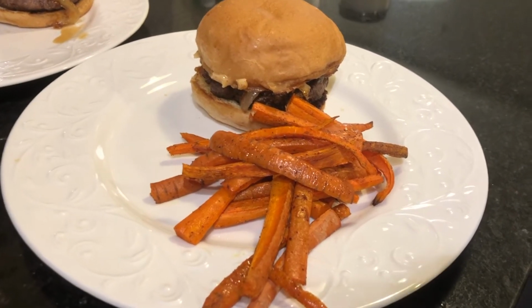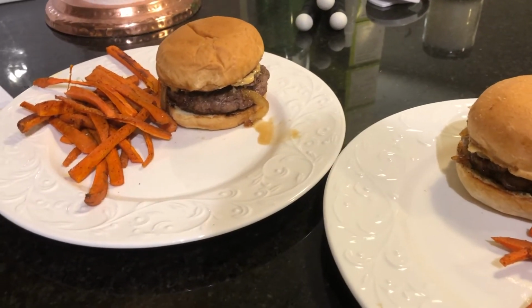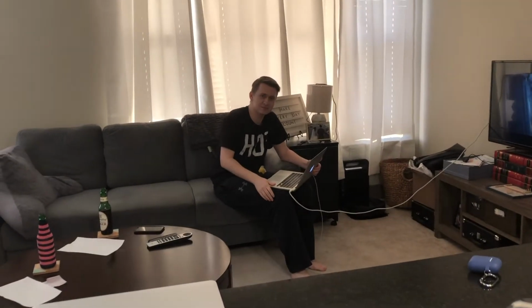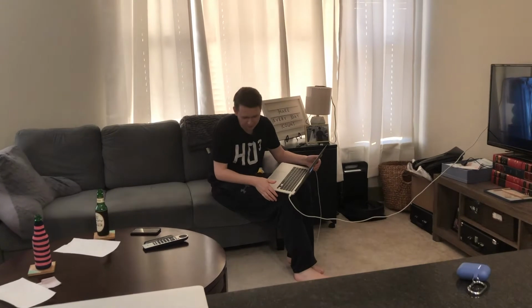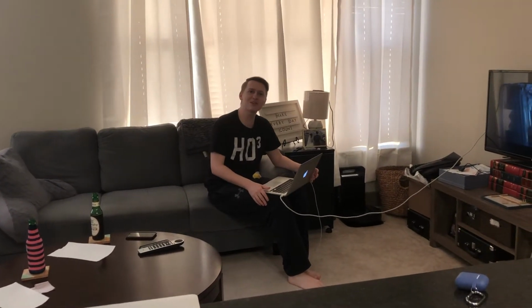Alrighty, here it is. Hopefully, it's going to taste good. It looks better than mine did last night. I thought yours was amazing. I say it looked better. I thought yours still looked good. Oh, I thought it was... Beauty is in the eye of the beholder.